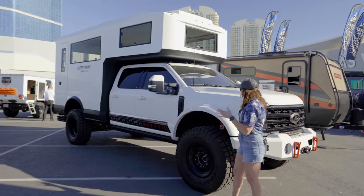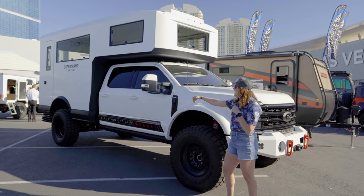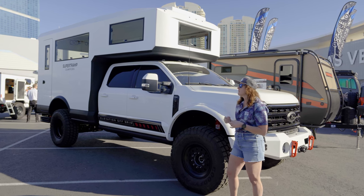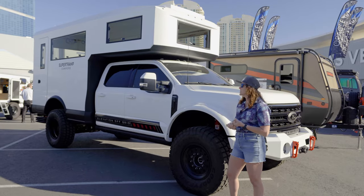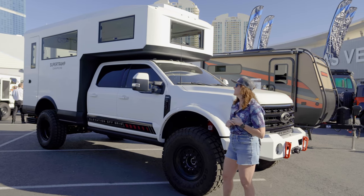This wide track front axle gives you a killer turning radius, partnered with our 60CA wheelbase, making us 4 feet shorter than the industry standard, making it much more capable to take off-road, with high turning radiuses, and also easier accessing simple things like gas stations, ski resorts, anything along those lines.